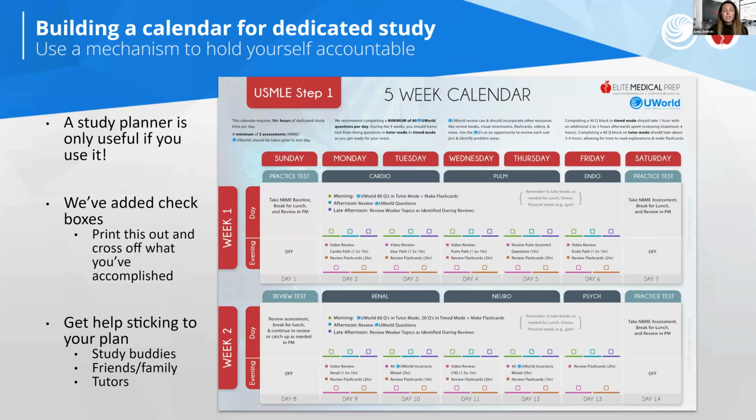And then lastly, as far as this calendar goes, we've added in check boxes too to help keep you accountable. So if some of you are type A, or most of you are type A like me, you might get a little thrill of adrenaline when you check off the box on what you need to do for the day. It gives you a sense of accomplishment, keeps you on track. So we've added check boxes so that you can print this calendar off to help you keep accountable as you are working through your dedicated period. And this study planner is really only useful if you use it.